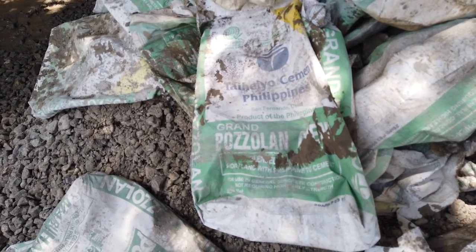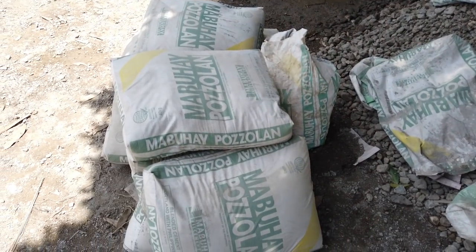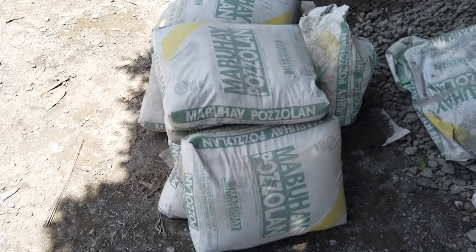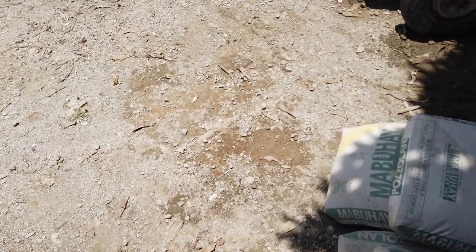Gran. But they don't seem to have the supply around Cebu lately. So this is why I'm lumbered with Mabuhay Cement, Mabuhay Pusulan, in which the color looks like mud. It has to be wetter because it won't come out of the mixer.